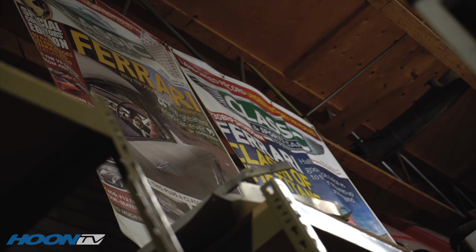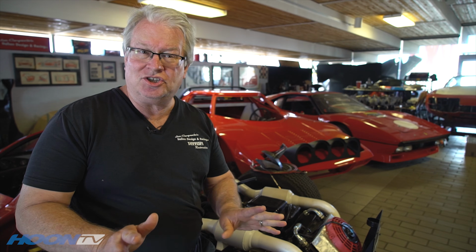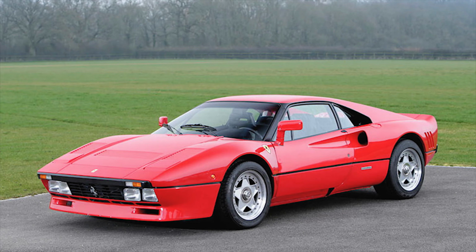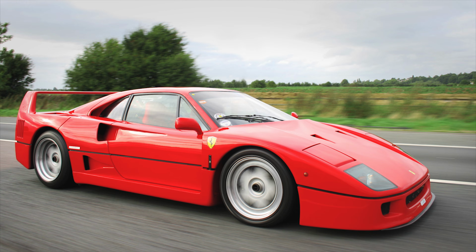Real GTOs, they made 279, I want to say. $86,000 originally. They escalated in value fairly rapidly, and at the peak of the market in 1990, I sold one at Barrett-Jackson for $1.2 million for a customer. Then the prices went down, and like all things, it adjusted. But now in today's market, they're about $3 million. F40s, they made over 1,000 of those, and they're right at about $1 million, $1.2 million currently.